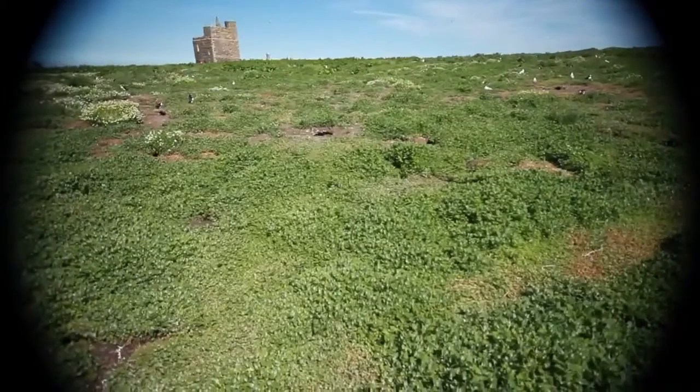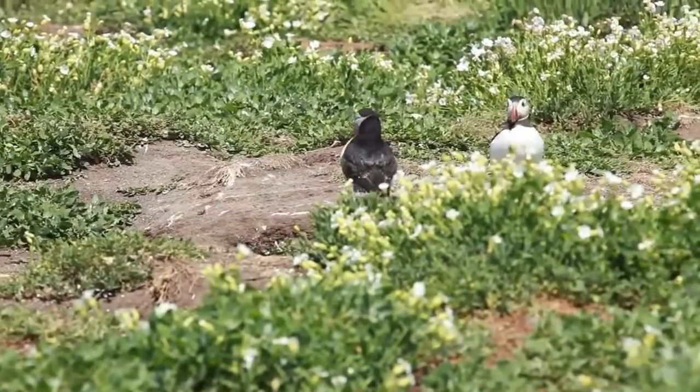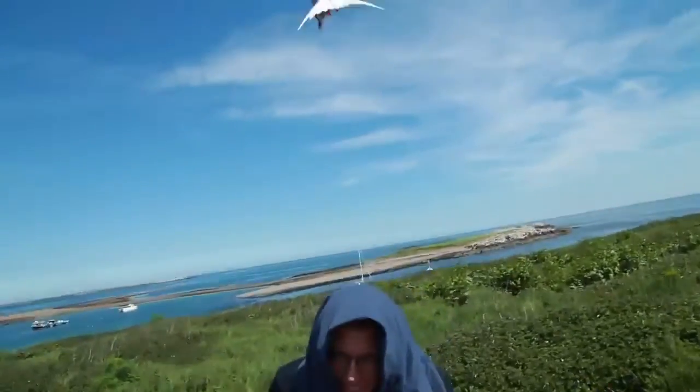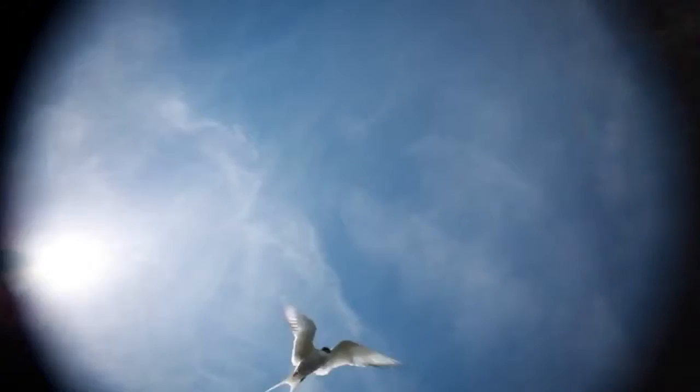Yeah. We came onto Staple Island, which is like an incredible island that's just covered in Arctic terns and puffins. These Arctic terns just kept on coming down and bombarding us. Yeah, it was crazy. They were small but ferocious little fighters. The funny bit was when, well, the birds pooped on the camera.